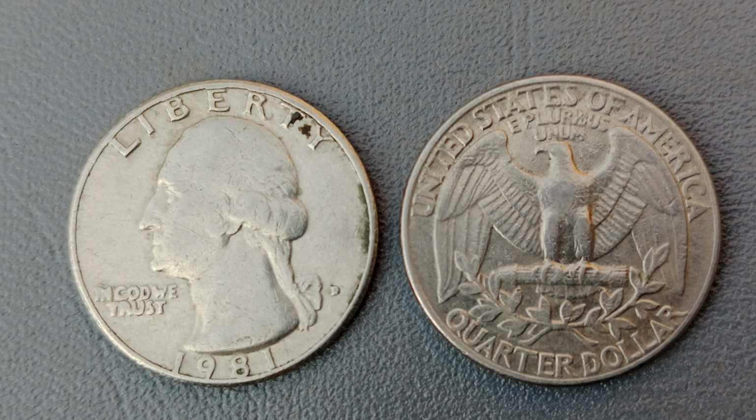The next remarkable feature is a network of deep and branching die cracks that spread across the obverse and reverse like lightning bolts, evidence that the die had begun to fracture under extreme pressure just before being retired, and these cracks create raised lines across Washington's profile, through the lettering, and across the eagle on the reverse.